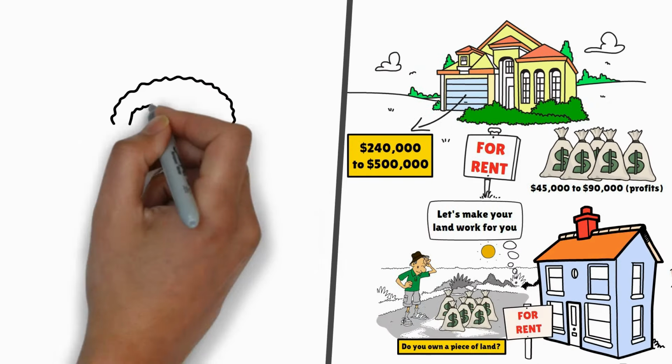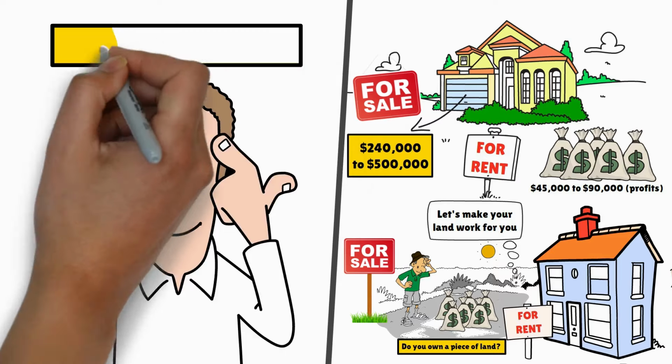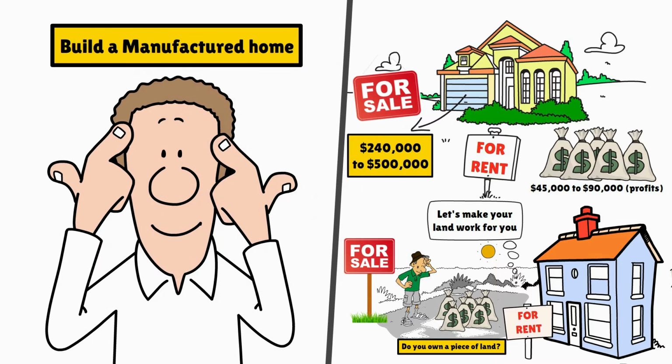Transform your empty plot into a profitable investment today. Build a manufactured home and see your land's value soar.